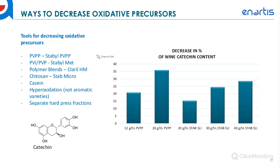So there's a few different options in terms of removing those catechins. Also, PVPP, the one that removes the metals, is also able to remove some of these monomeric phenolics as well. So that helps with further slowing down the oxidative process. Again, polymer blends like Claryl HM can do the same thing. Chitosan has some capacity to remove catechins and monomeric phenolics. Casein, which is also known as potassium caseinate or protoclar, can also remove some of those compounds that are able to oxidize.